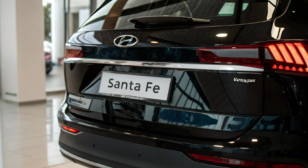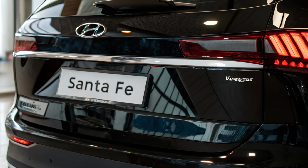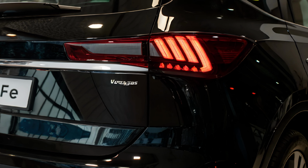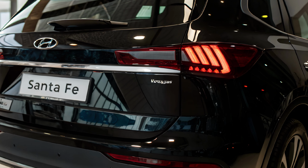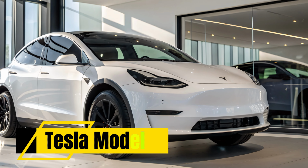Safety-wise, Hyundai's Smart Sense suite includes junction turning assist, blind spot view monitor, and remote parking. It's a family SUV with brains, beauty, and boldness. Whether you're commuting, road tripping, or carpooling to practice, the Santa Fe is built for families who want utility without compromising on design or technology. Number 8. Tesla Model Y.